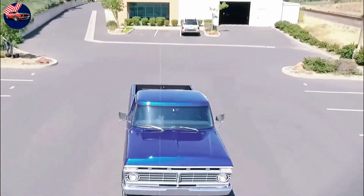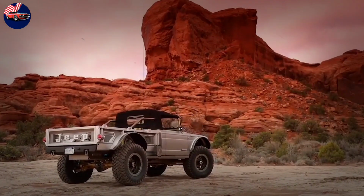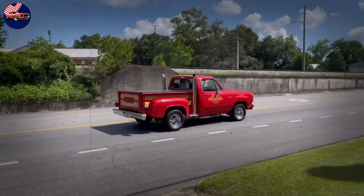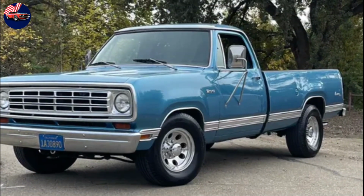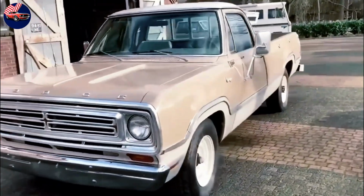They're icons that have shaped automotive history. From the rugged utility of the Jeep Gladiator to the unparalleled performance of the Dodge Lil Red Express, these trucks represent the spirit of innovation, resilience, and adventure.